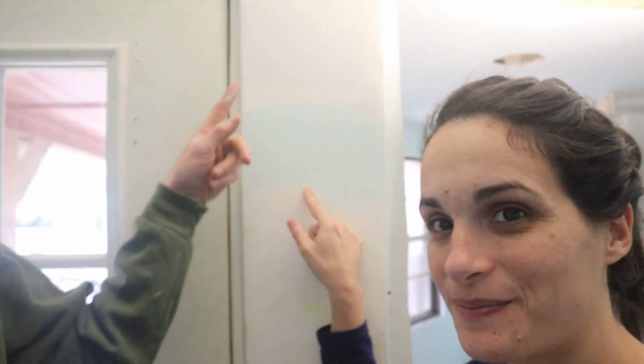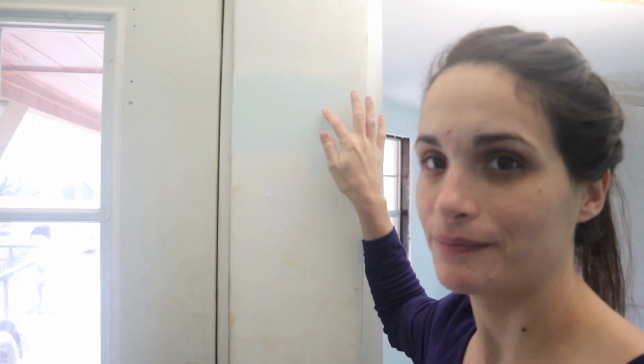And as you can see, this is Home Depot Snowbound, and this is Sherwin-Williams Snowbound, two very different colors. This is like a white with a gray undertone, and this is like baby blue. It's terrible. It's not going to work. So we had bought 5 gallons of the wrong paint, which was a couple $100. That's a pretty terrible mistake.